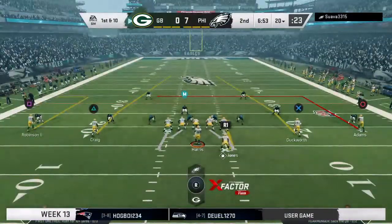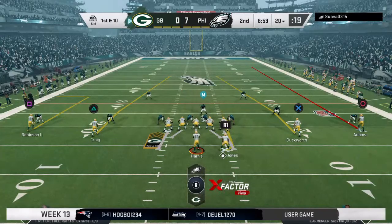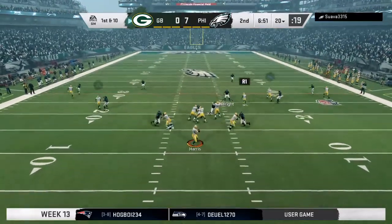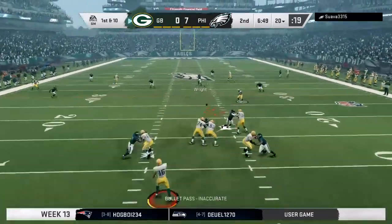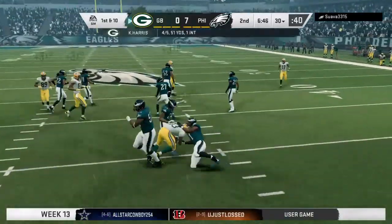The Packer offense ready to get their next drive underway. It hasn't gone particularly well for them, that's obvious. In these conditions, no points so far. They've got to get that offense on track. The question, how do they do it? It is the age-old question, isn't it?